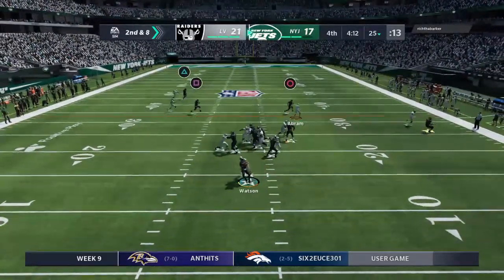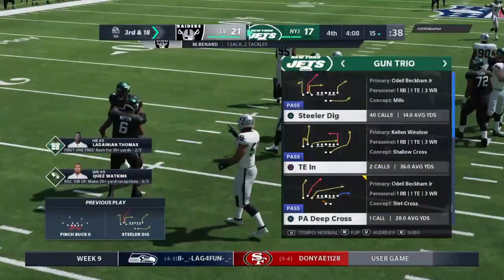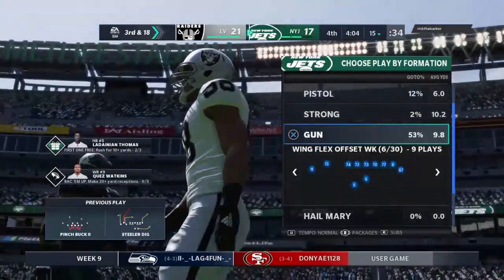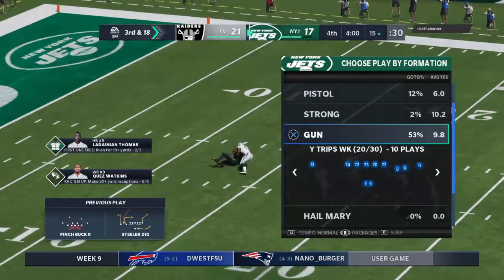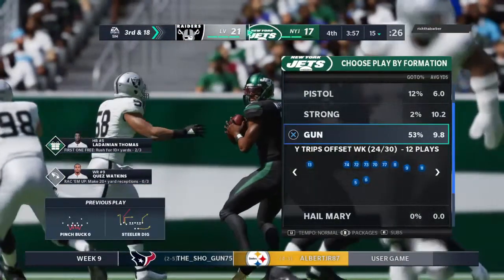Out of the gun, Watson. And down he goes. Brought down a Raider sack. Now, we talk about players blitzing all the time. I often laugh and sometimes call it just straight-ahead pursuit. What a running start right back to the backfield for him. Yeah, it really didn't give anybody a chance to get up there and stop him.